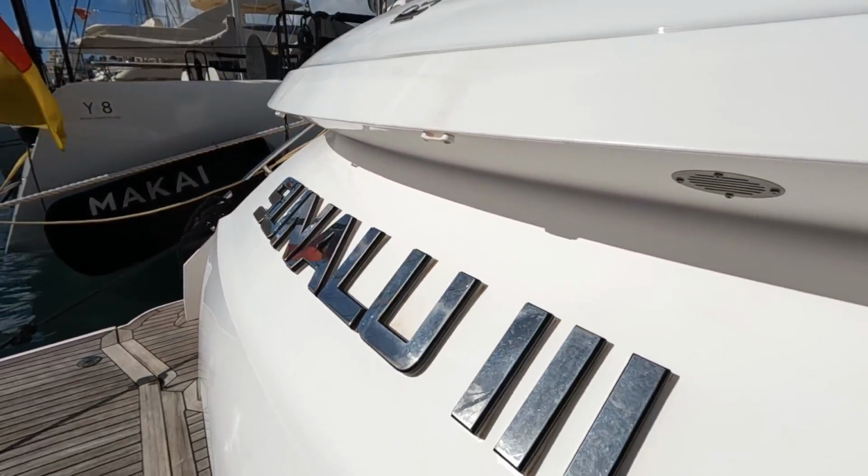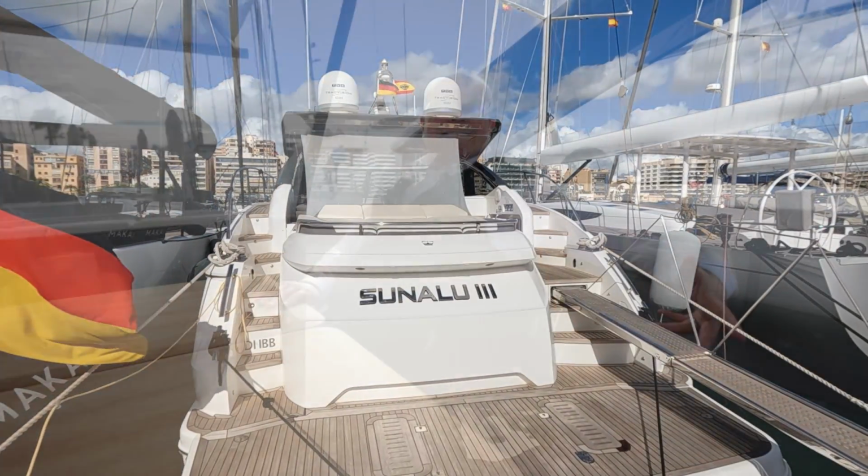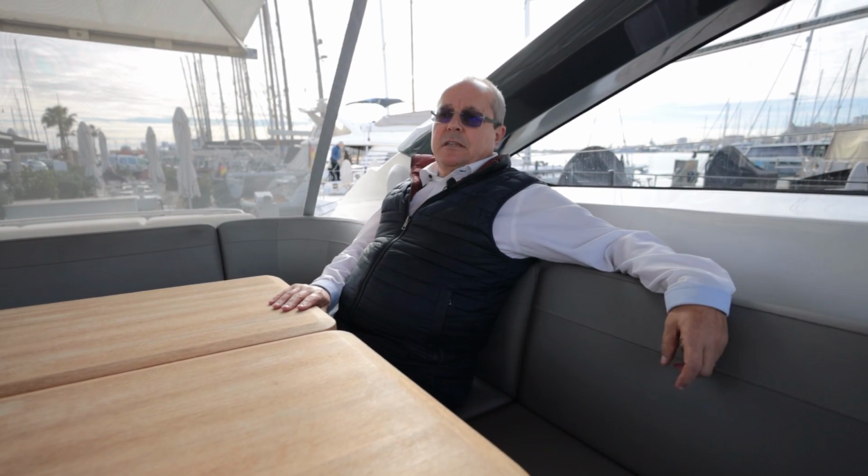So here we are now, sitting in the cockpit of this Princess V58 Sunalu. She's a 2016 boat. She's one owner from new. She's in good order, bearing in mind the age. There's obviously going to be one or two things, but she's a nice example. She's got some really good service history. It's a very nice, genuine boat.